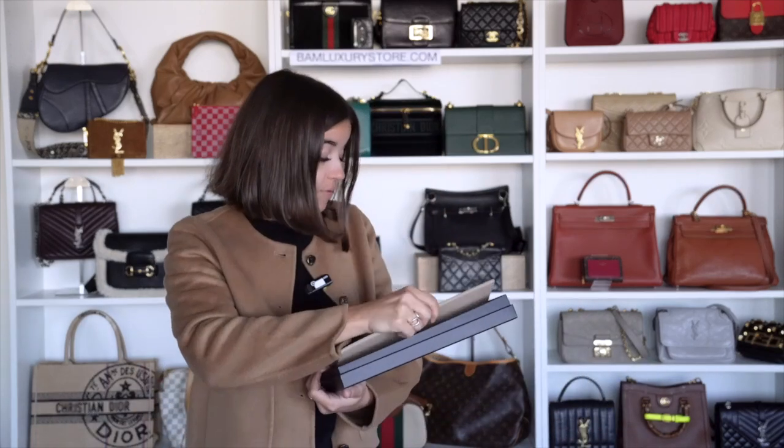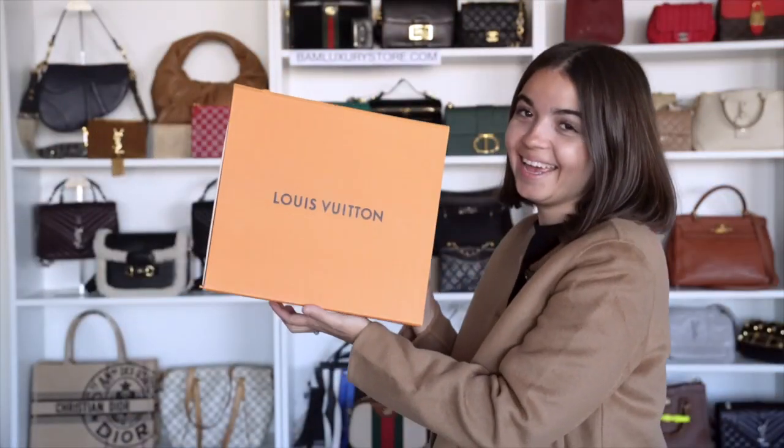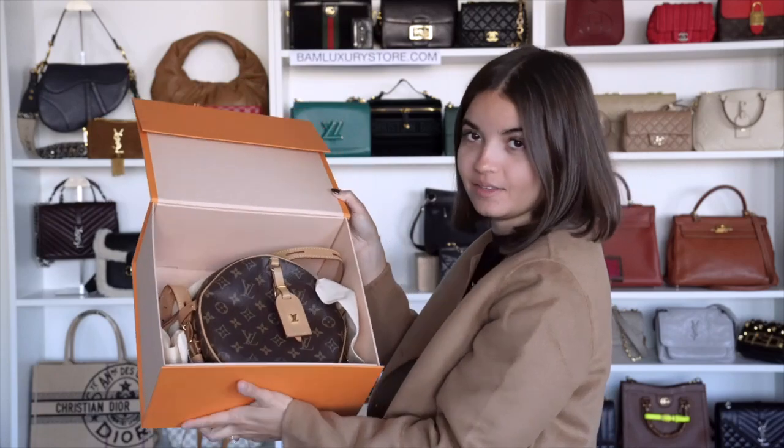I have nothing to say on it because it's as new, and the price is 420 euro. It's a beautiful one. Next, Louis Vuitton with the box and the dust bag.